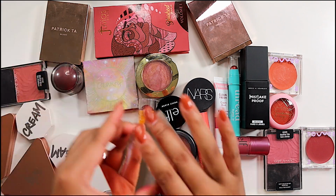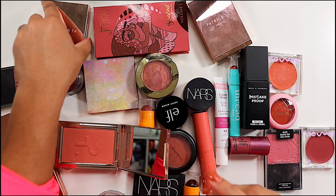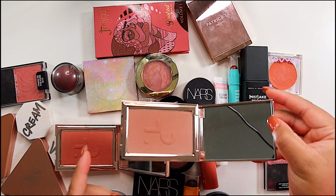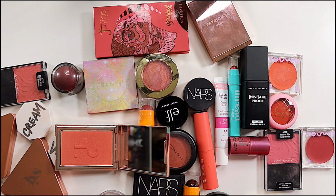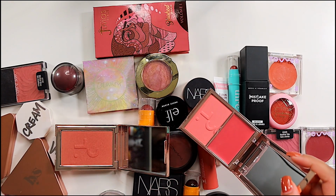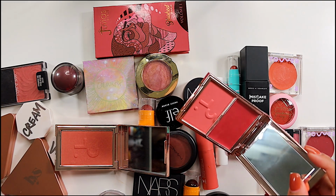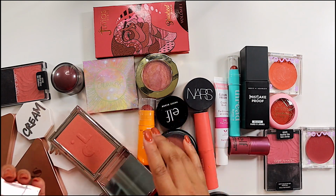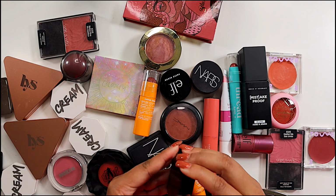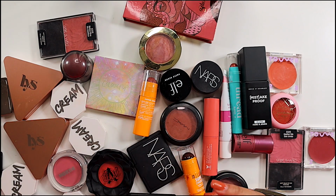Let's look at these Patrick Ta blushes because we have 3 of them sitting here. This one is in She's Adorable. Very cute. This one's in She's Seductive. This one, I feel like barely showed up on the face. So let's get rid of her right off the bat. This one is in She's That Girl. I'm going to keep both of these for now. Okay, let's do Pat McGrath. What does Pat look like? Let's look at Miss Pat. Miss Pat is pretty, so we keep Miss Pat.